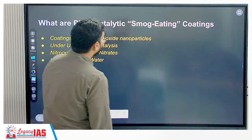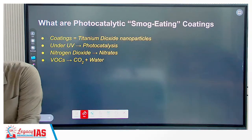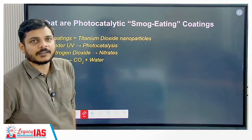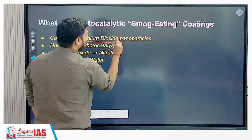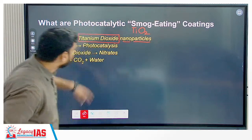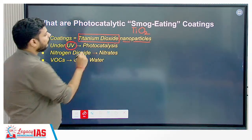Going forward, what are photocatalytic smog eating coatings? First thing is coatings. What are these coatings actually made up of? This is something that we have already observed in various kinds of natural substances. This is the coating made out of titanium dioxide. Chemically, the formula is TiO2 nanoparticles. So this forms an innovation in the nanotechnology area of science and tech as well. So with titanium dioxide nanoparticles, under the UV rays, that is the ultraviolet rays of the sunlight that reaches this level, you will find that photocatalysis takes place.